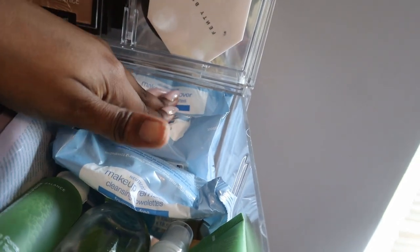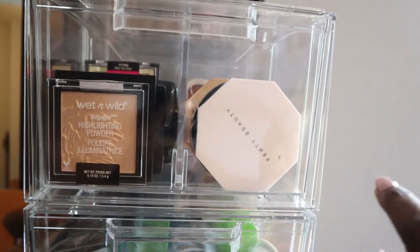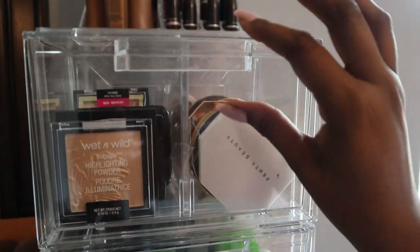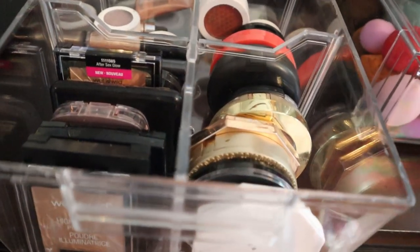I like to keep these on deck because I love them. Sorry, I sound out of breath. Ooh, highlights and bronzers. Hold on, I have to take this one out. I decided to take this one out because it's easier.